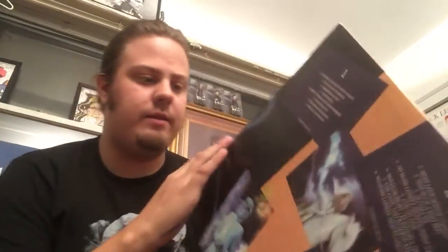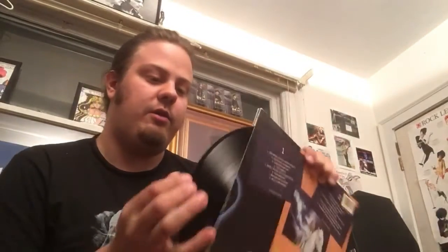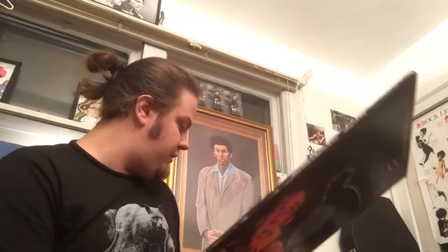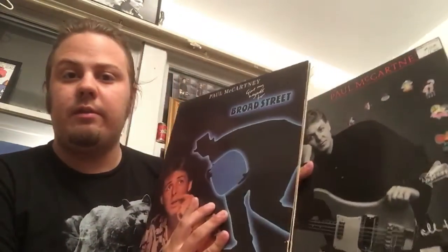Also at that same time I picked up Give My Regards to Broad Street, another one that's not necessarily hard to find. It just took me a little bit to find a good copy for some reason. The record is in mint shape, and the sleeves, both of these for that matter, are in beautiful shape. I need to get sleeves on them. I haven't yet.